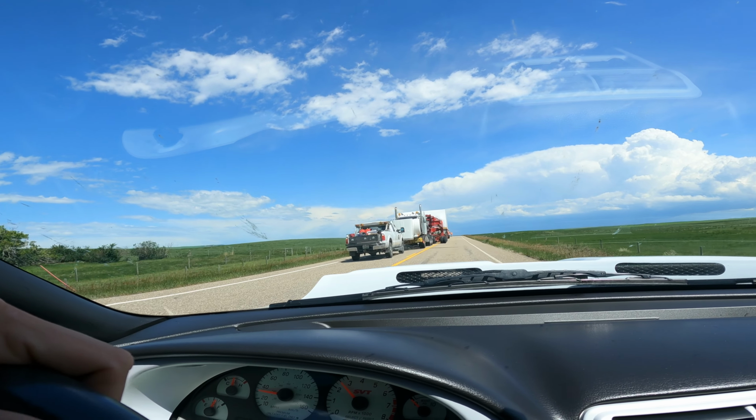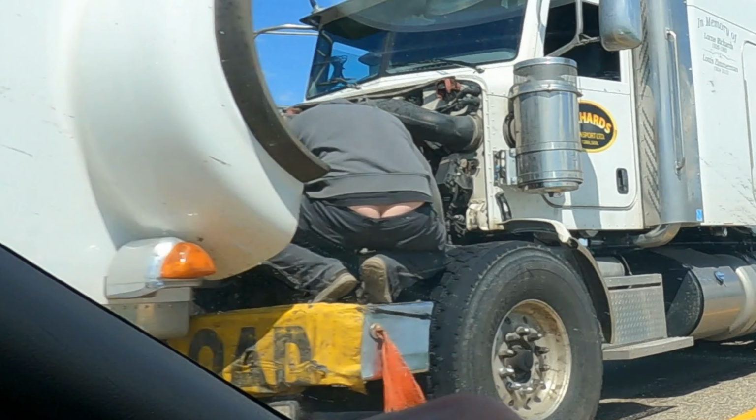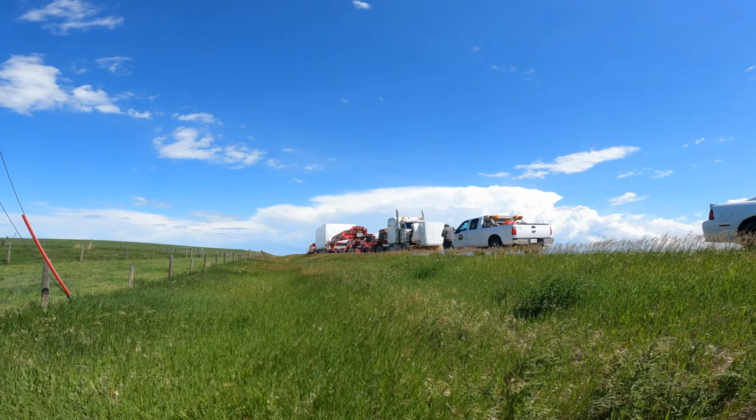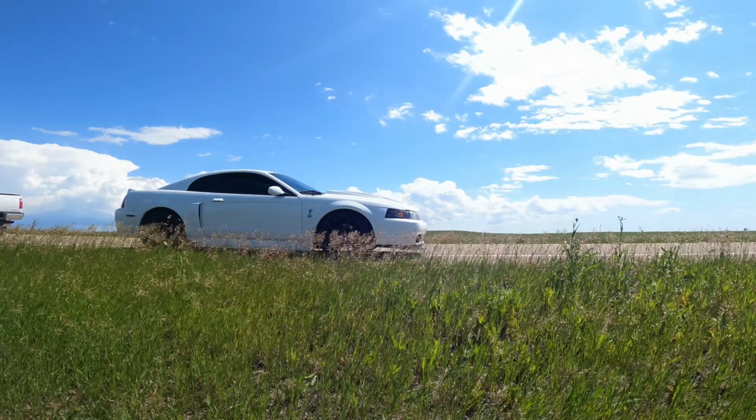Well, it looks like we found the other transport truck. Blew a fan belt. Changing her with his ass crack over here on the side of the highway. There, they got the new belt on it. They're just filling it with coolant, letting it warm up.